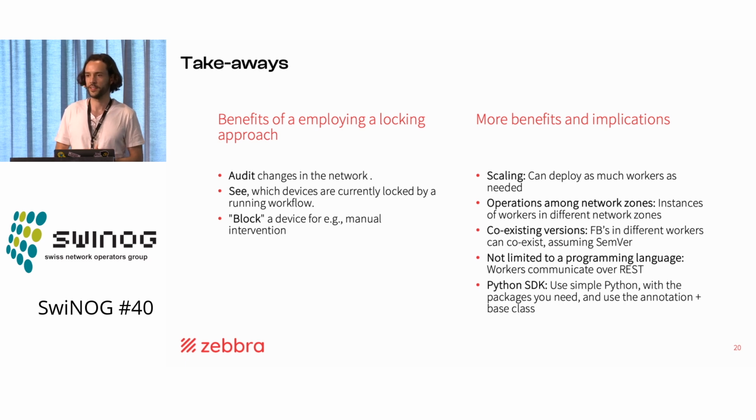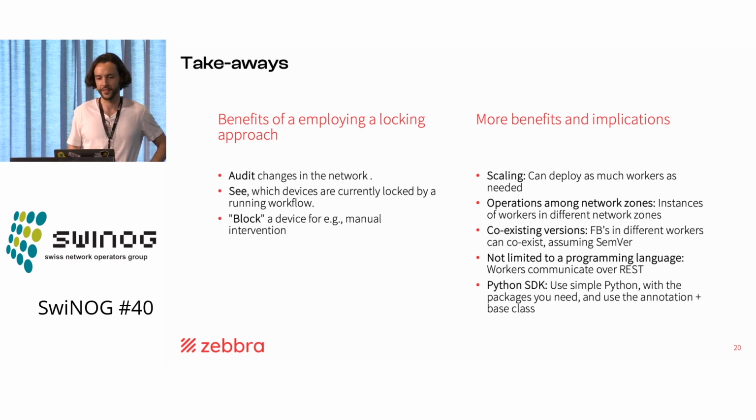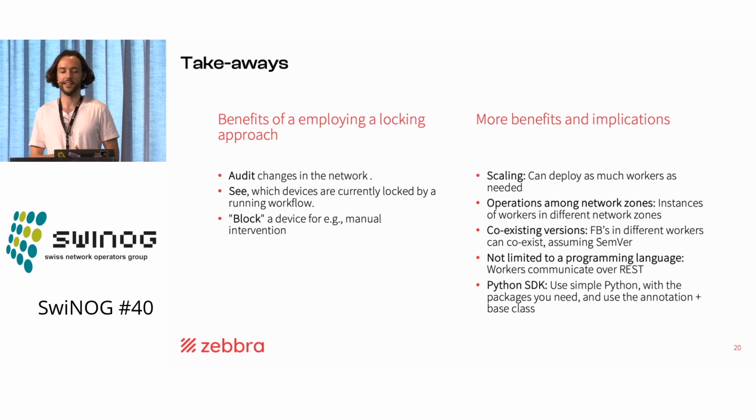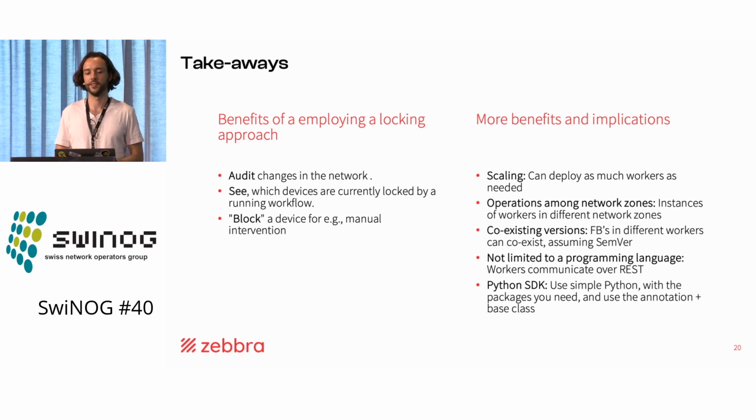So we have a live view of which devices are currently under migration or under some other functionality that the workflow may provide. We can also manually block a device for manual intervention. So if we put a lock on a device, this will not allow any workflow to run on it. So we have a lot of manual control. And then also from the architecture that we chose, a lot of problems that we know from previous projects are somewhat solved by design. So we have scaling, different versions, different network zones. We are not limited to a particular programming language, and as of now there is a Python SDK, but it's not limited to Python.